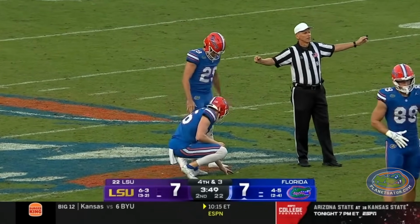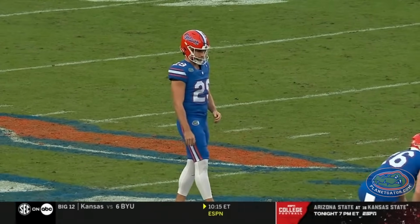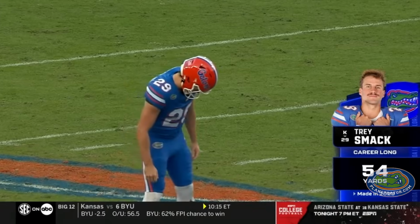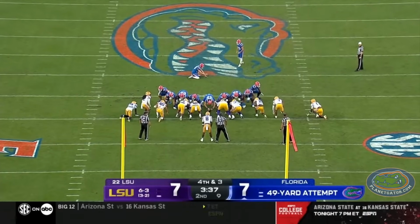attempt a 50-yard field goal right down the middle here. Cross shot, a hold, and toward the south end zone. Smack is 10 of 13 this season. His season long is 53 yards. Did that against Georgia.